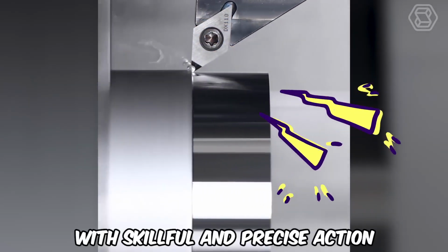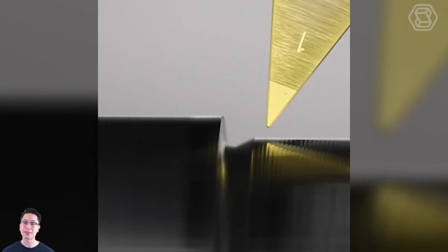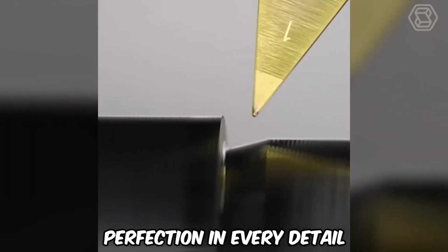With skillful and precise action, this powerful machine produces metal parts of exceptional quality. Its creations perfectly demonstrate perfection in every detail.